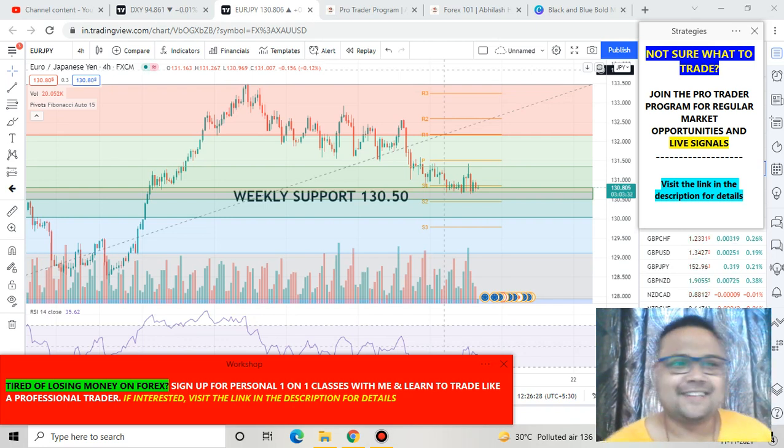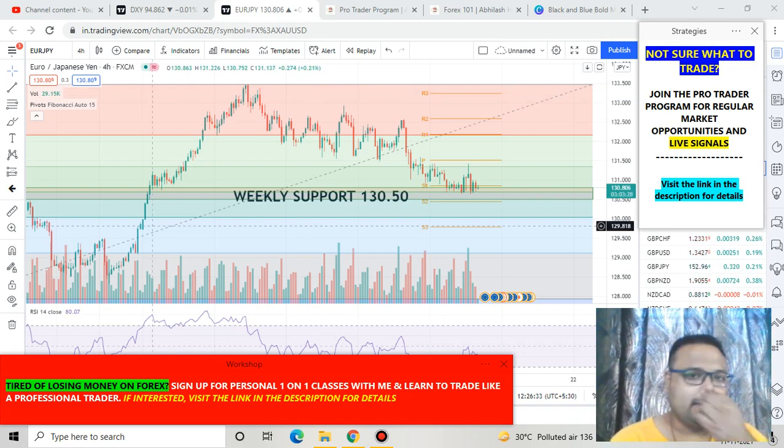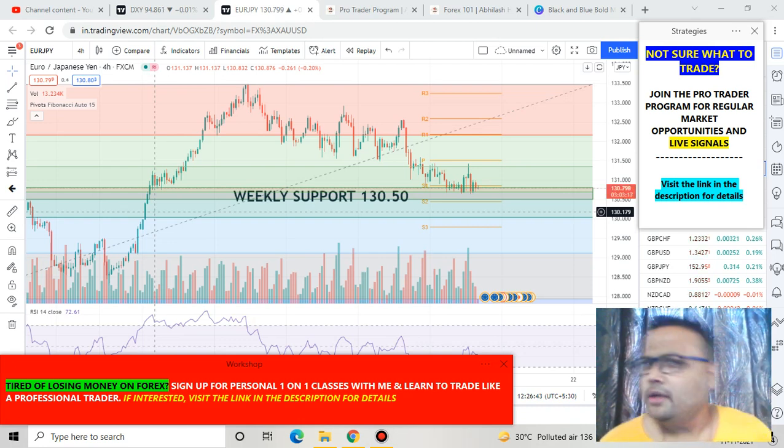So let's get started. This is the chart of Euro JPY in front of us right now, and you can see that I have got a few lines here on the chart, Fibonacci retracement levels. So let's try to understand what is going on in the chart of Euro JPY, and then we'll be switching over to the strategy part.